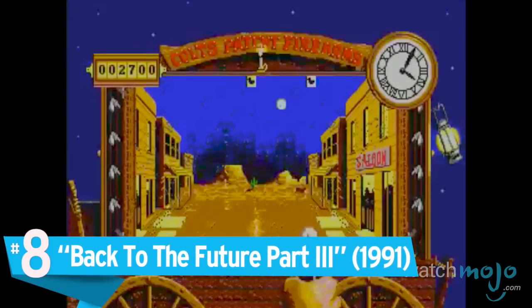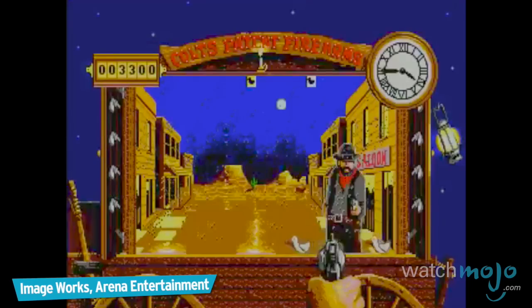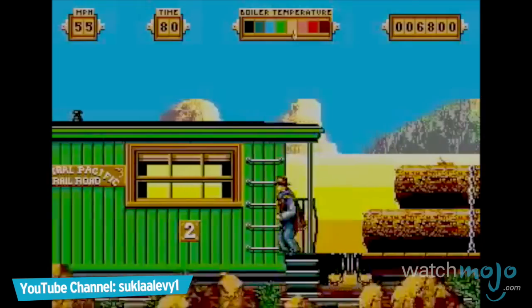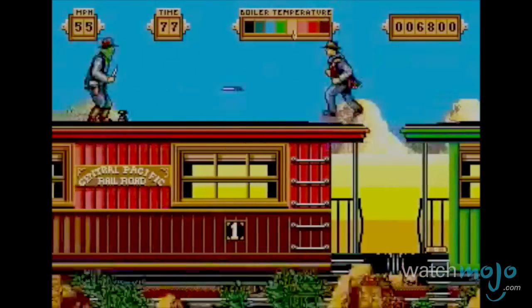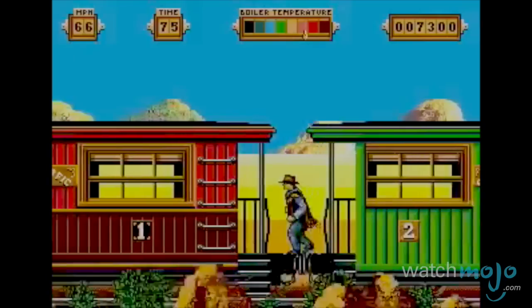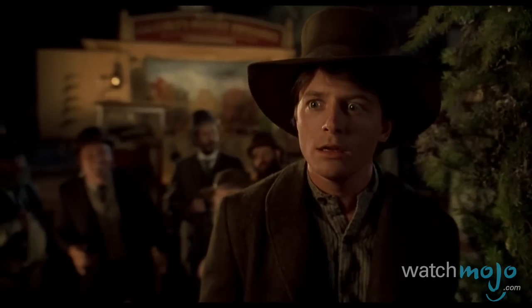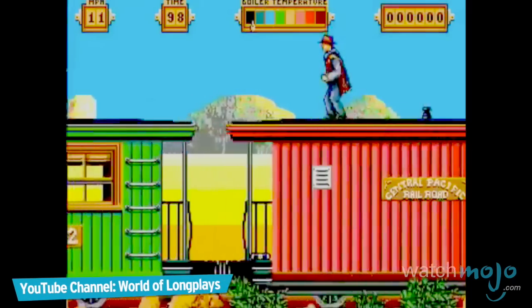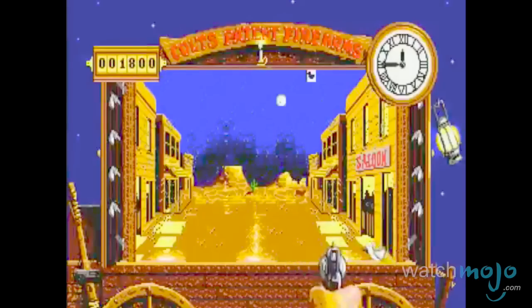Number 8, Back to the Future Part 3. If our calculations are correct, when you pop this baby into your Sega Genesis, you're gonna see some serious shit. Another awful game-to-film adaptation, this mess is less of a full-fledged experience and rather just a collection of minigames, with none of them being good.